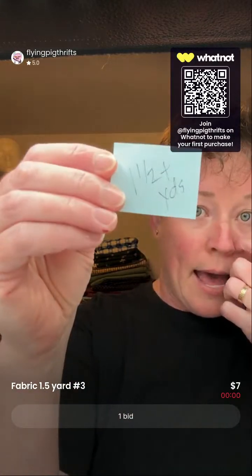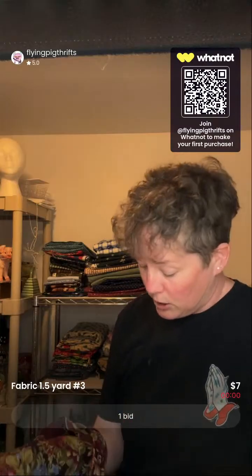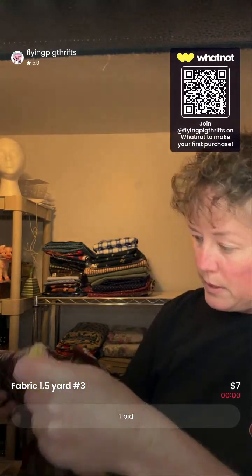All right, I have 1.5 plus yards on this. This is, I would guess, a cotton fabric. I don't think it's been washed. Well, no, it doesn't look frayed on the edges. Do we know who makes this?